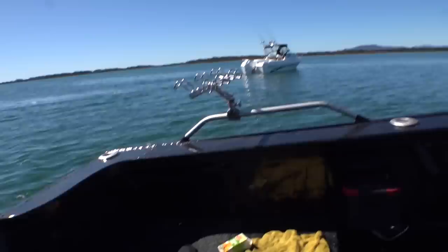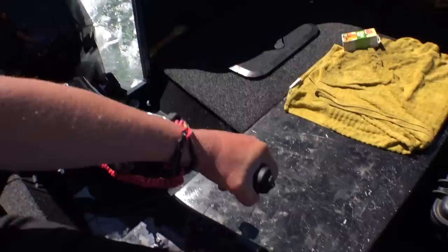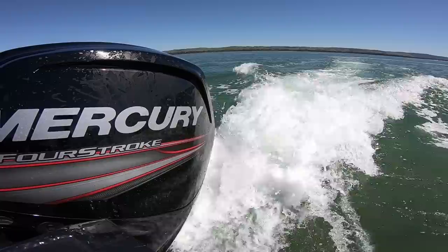So I've got tilt trim here so I can get it trimmed up pretty quick. It's pretty calm, it's pretty safe, there's no boats around. Let's go. Down, back.